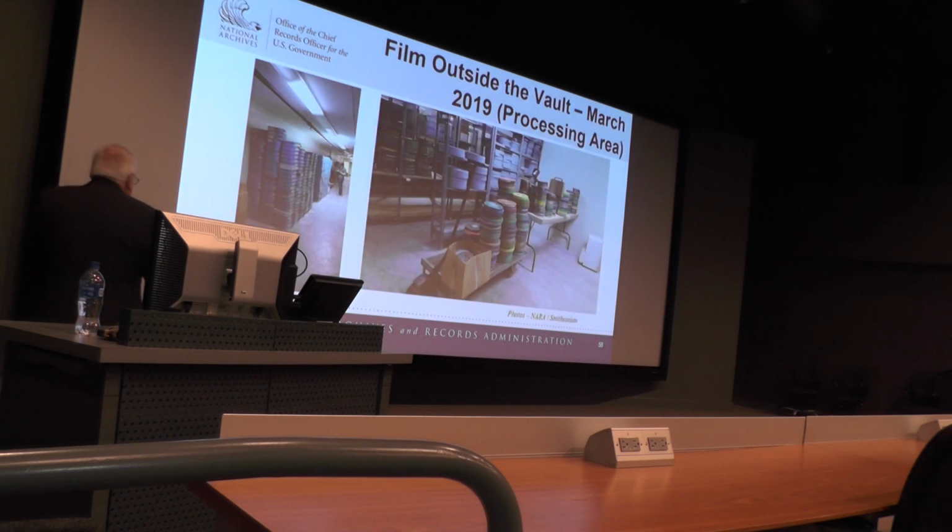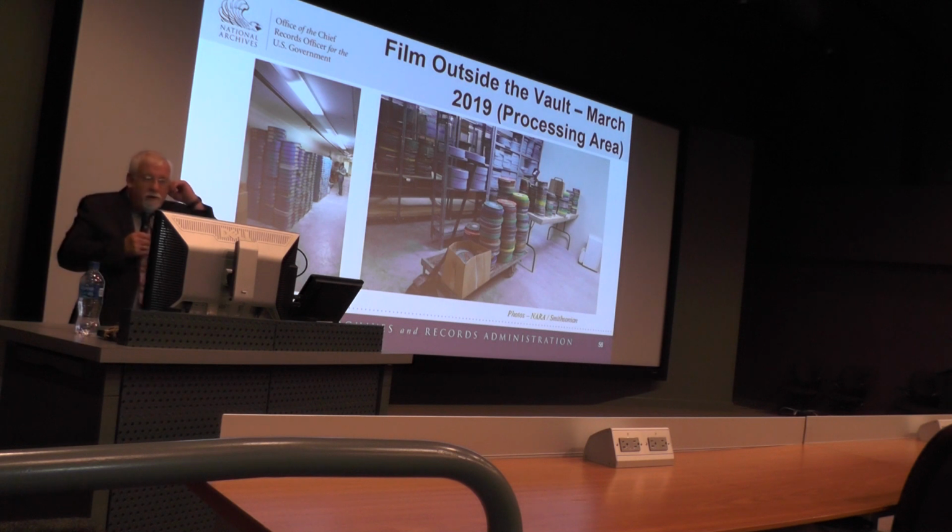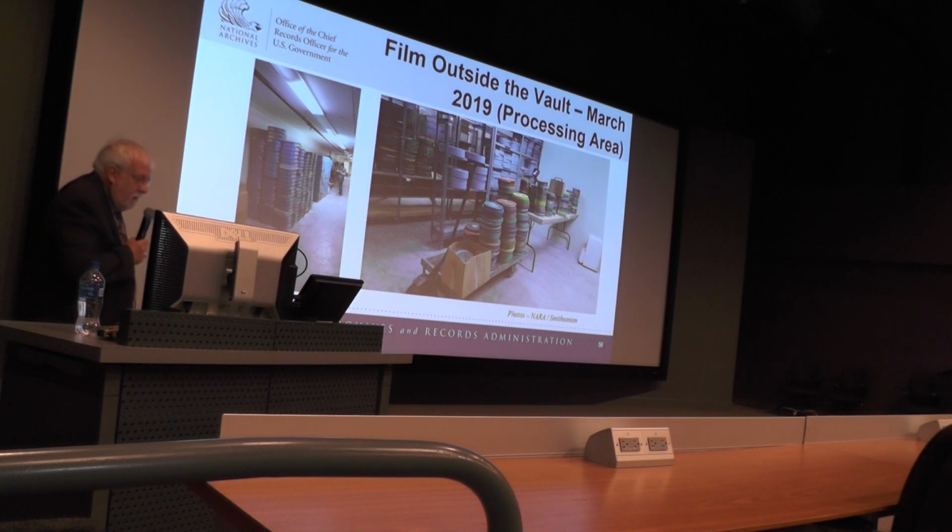Then, not everything was in a vault. They had a vault that in the best of times had air conditioning and dehumidification. The dehumidifier is not working now, they got knocked out by the storm. Water did not come in the vault, but the temperatures rose so much that damage inside the vault began to happen. These that you're looking at here are in a different part of the building.